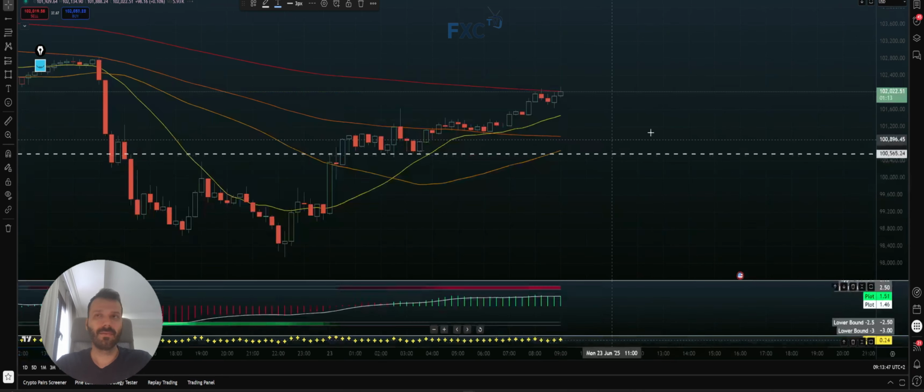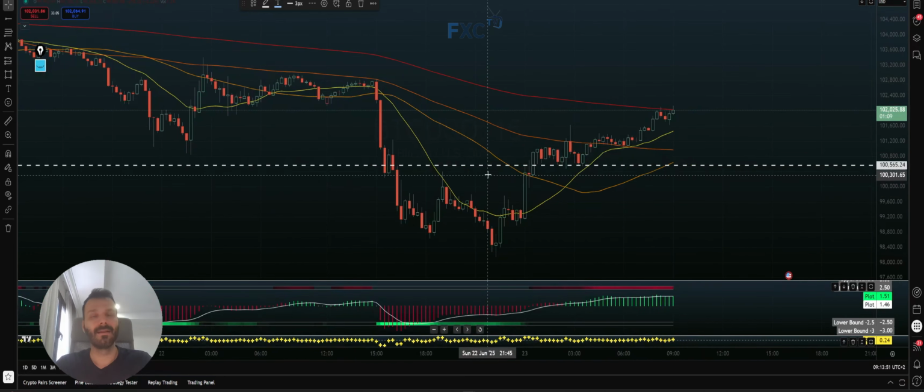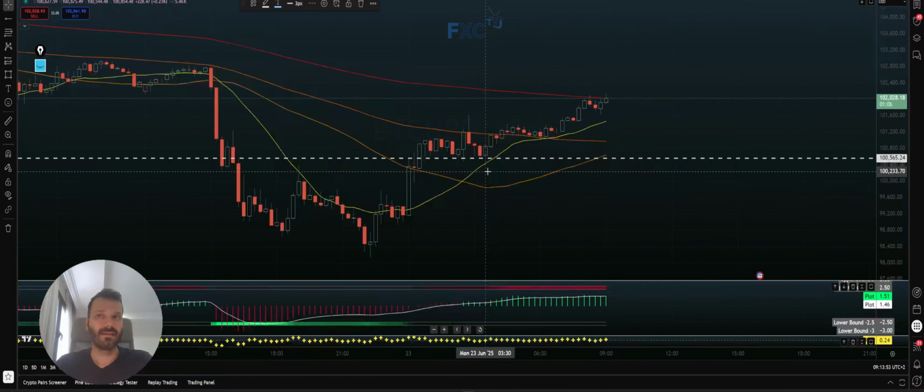And if you go to the 15-minute time frame, there is a clean upside structure, a shift from the downside to the upside. So it's a very good sign.